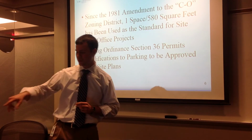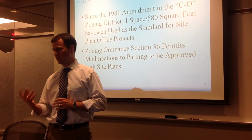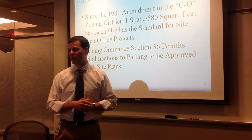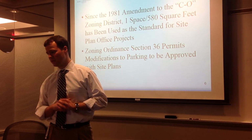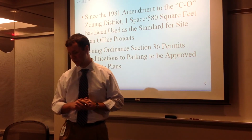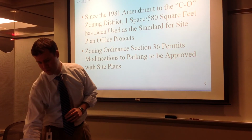And I know that in this larger format table, you can see what that standard was, what they've requested. And I think Peter's right. For some of these older projects prior to 2005, you're going to see a lot of projects coming in around that 1 per 580, and then that shift occurs where we started to move past it, which was really only allowed by way of these modifications with site plan projects.